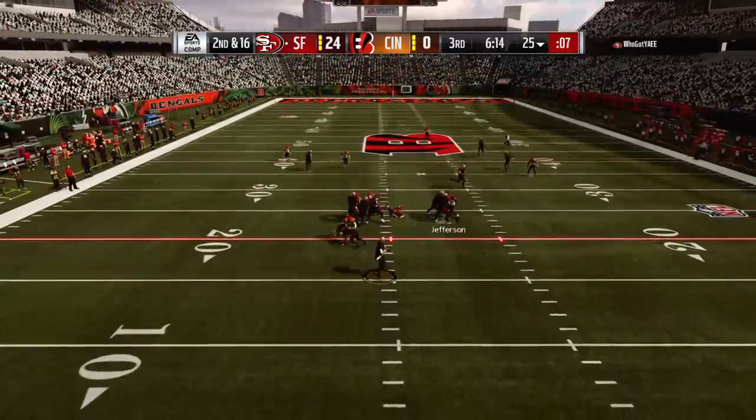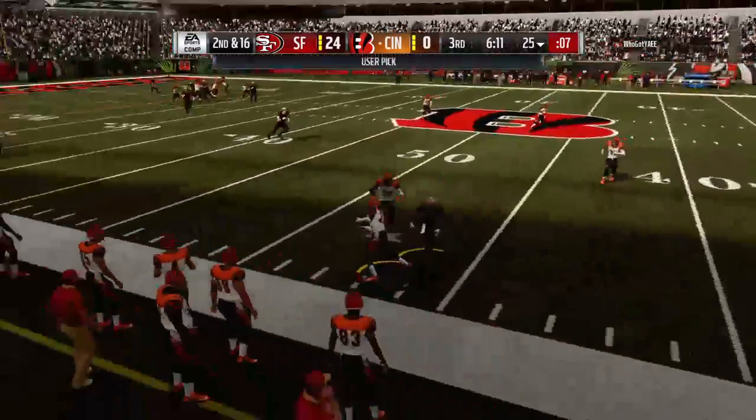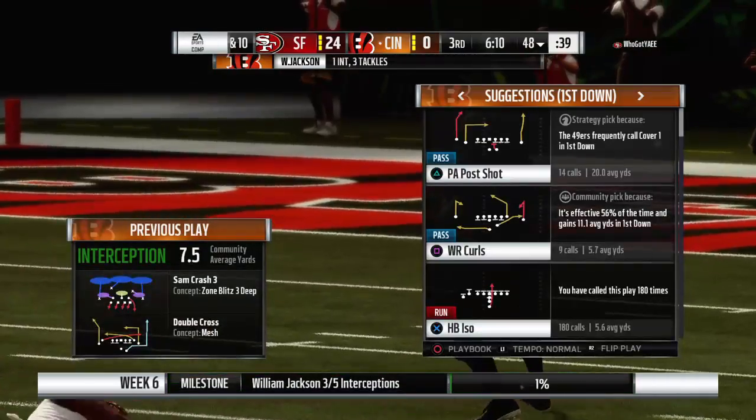A shotgun snap for Garoppolo. He's going to go for a big play downfield. Into double coverage, and it's intercepted. William Jackson with a pick.